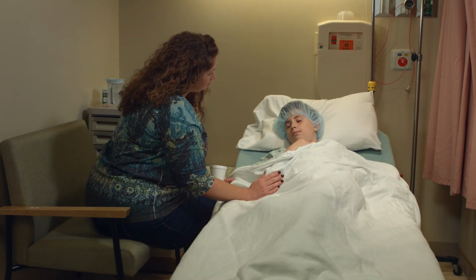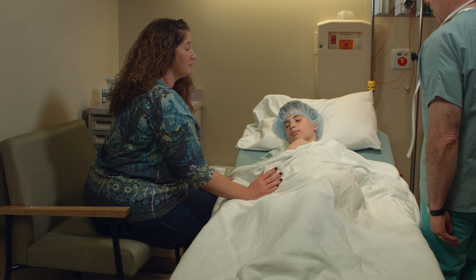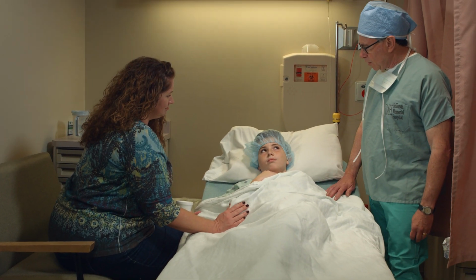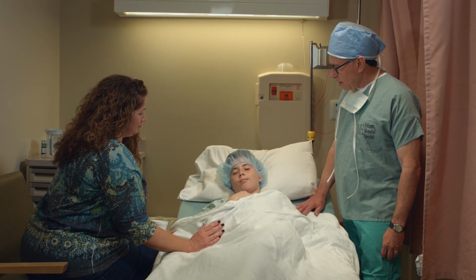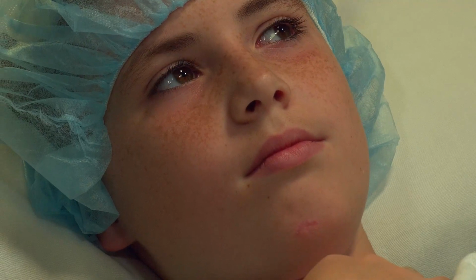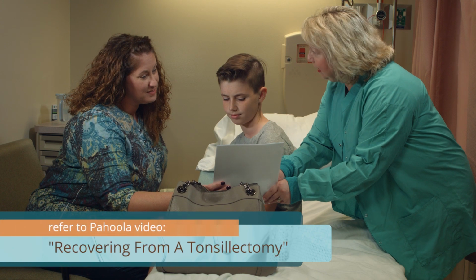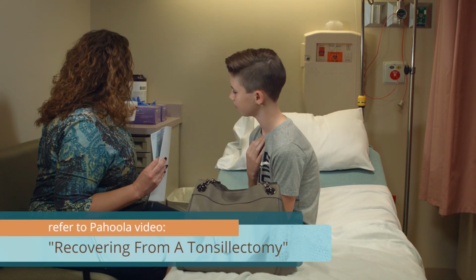Tonsillectomies are usually, but not always, performed as outpatient surgery. Children under 3 or a child or adult with other medical problems will be admitted. But normally patients will go home the same day, after a short stay in the recovery room. The doctor and hospital staff will determine the schedule for leaving the hospital. Pahoola has prepared a complete video on recovering at home from a tonsillectomy, and we recommend you view this video.